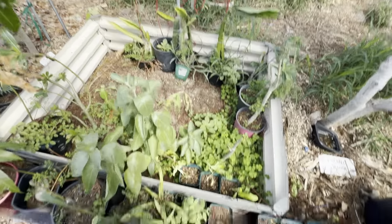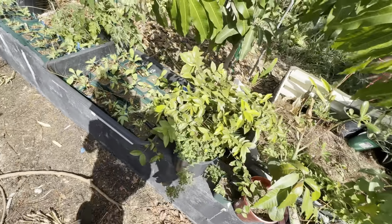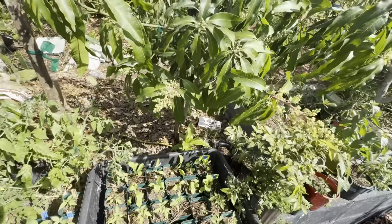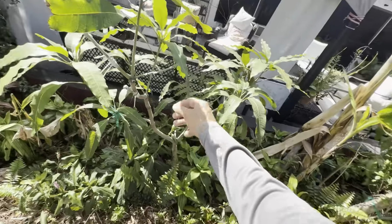More dragon fruit cuttings, little odds and ends over here in the pots. This is my little seedling Jaboticaba, some Pitanga tuber seedlings that I got going on. More tomatoes. I have to find a spot in the ground or in pots. This is my Edward. I think I showed you guys these trees already, so let's swing over to this side.